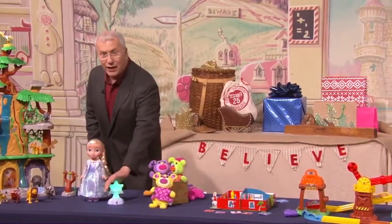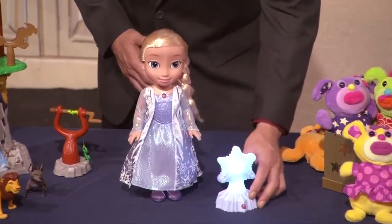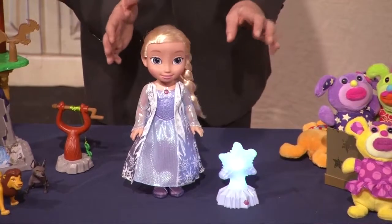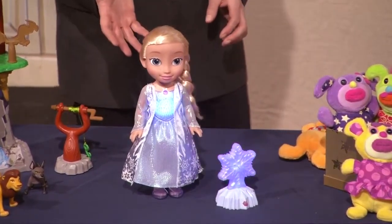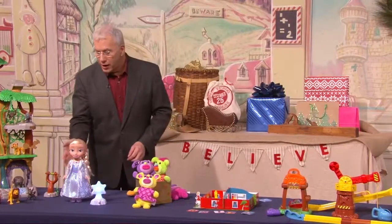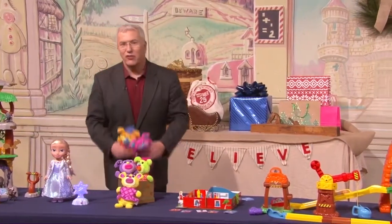Now, Elsa is back in Northern Lights. This is new content that's coming out December 9th, and it's actually all about kids harnessing the power of the Northern Lights to restore Elsa's power. This beautiful doll from Jakks Pacific captures all the fun of the story. Her dress lights up. She's about $34.99. This is a great stocking stuffer.